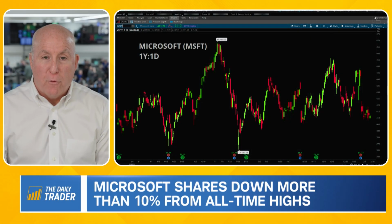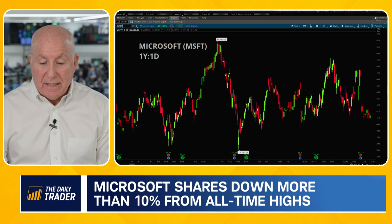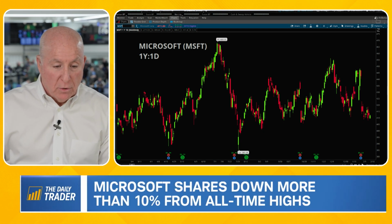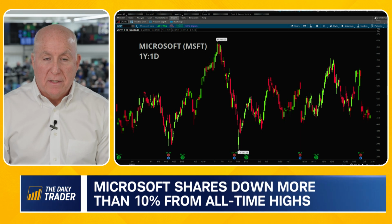Now, let's get to our second trade, and that is Microsoft. Now, Microsoft, if you look on the chart, is getting to some interesting areas in terms of support. If you look back really to last August is when it started hitting these areas and started gaining some support there right around that $410 level. And it's only slightly above that right now. So the trade I looked at here is something we do a lot on this little podcast.